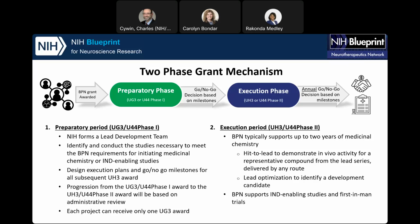Whereas if you're coming in at the development phase, your preparatory phase might be, I'm running the rat and dog DRF, or maybe I'm just scaling up the material and running the rat DRF in year 1 to show that I have a therapeutic index on my clinical candidate or potential clinical candidate. So we will adjust it accordingly.